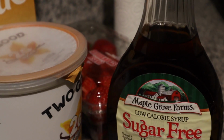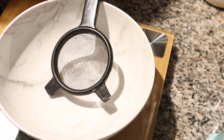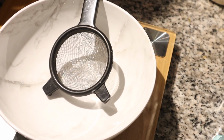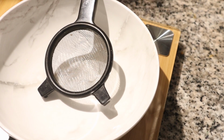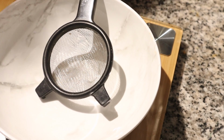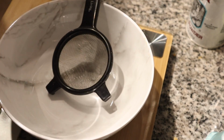Oh, and spray butter. Also, super major key, if you don't have a sifter, get you one, because this also helps to make the ingredients mix better, and it also helps to create that light, fluffy feeling and texture. I am not a chef, so I don't know the science. It works though.